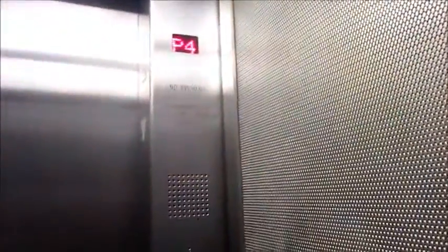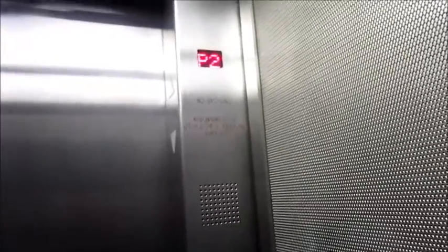Door close button works after a certain amount of time. Doors closing. The call acknowledge chime plays whenever the lift changes floor. Level zero. Access to Cabot Square. Doors open. And now to some confusing generics in the main shopping centre.